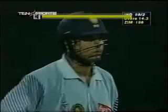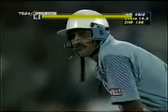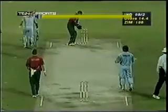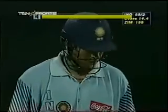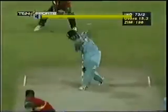Tendulkar at the non-striker's end. Azharuddin on strike. Wanting a single sent back by Tendulkar. Slip and a silly point. Slow delivery and smashed through the offside.